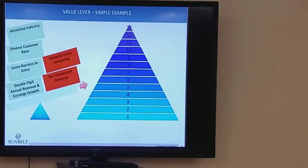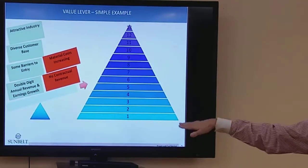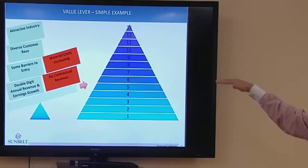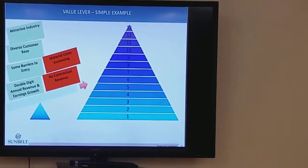Next, please. Our ideal situation is to get the good things on the left outweighing the bad things. And that way, that'll drive the range higher. That's just very simplistic, but every business has got good and bad. You just got to get the good to outweigh the bad.